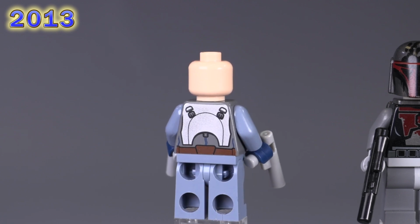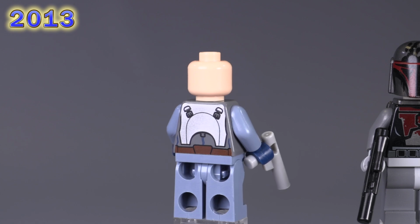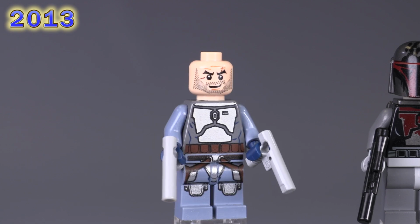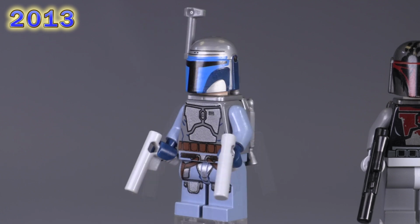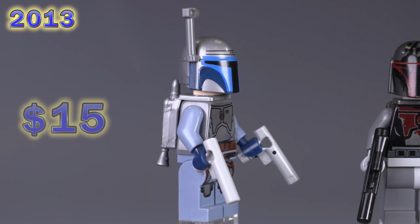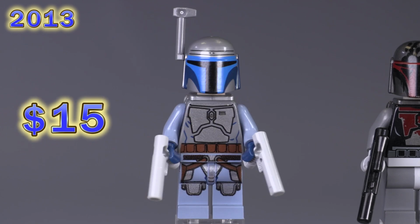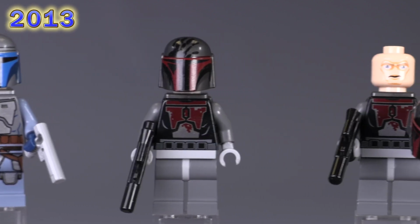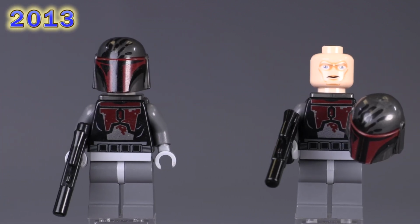Also, check it out. He's got printing on the back now, and it's actually pretty darn good printing, considering the fact that it's normally supposed to be covered up with his jetpack piece. You can see his pistol pieces have been replaced with the general pneumatic ones, which is a relatively accurate detail. I think it's a pretty good piece, and I'm going to show these two guys off next to each other because it kind of makes sense.